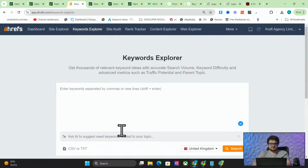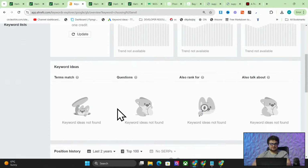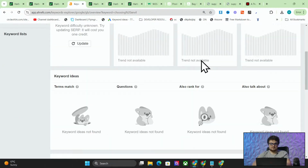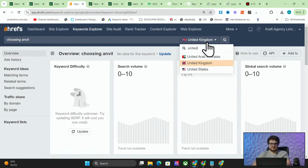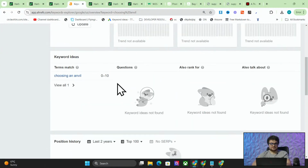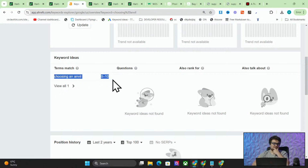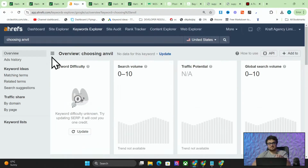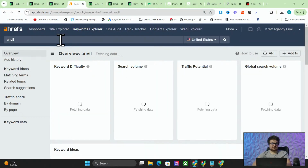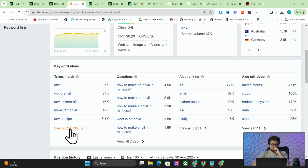Choosing the right anvil. So choosing anvil, 0 to 10, not great. That's the United Kingdom. You've got to remember, this is quite a niche thing, so it's probably better to do supplies for hunting, to be honest. But just the fact that it's here with 0 to 10 normally means that it has a lot more searches than 0 to 10, okay? I will tell you that for free.